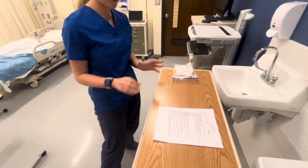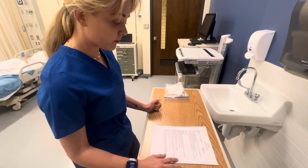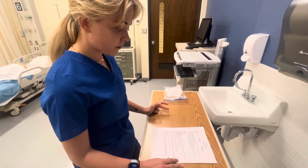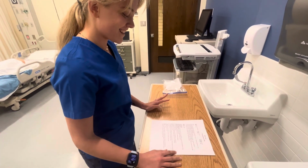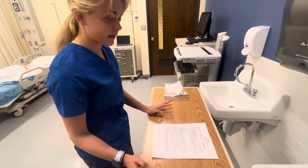Now I'm in the med cart area, and I'm going to do my first medication check. So again, I'm going to check my patient. So the patient is Joanne Peterson. The medication is metoprolol. The dose is 50 milligrams, and the route is by mouth. The time is 7 p.m. So perfect, about time to administer the medication, and the indication is hypertension.